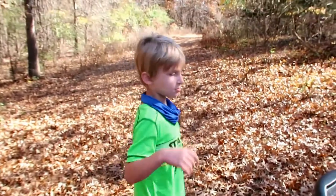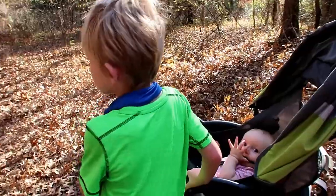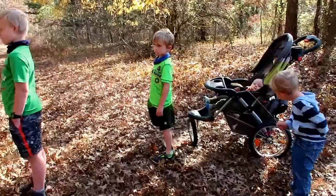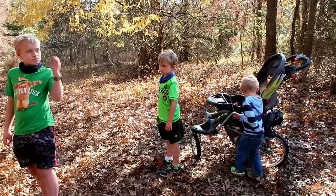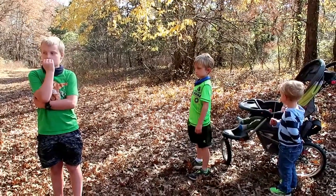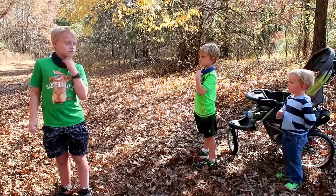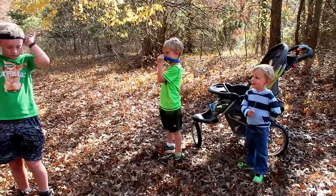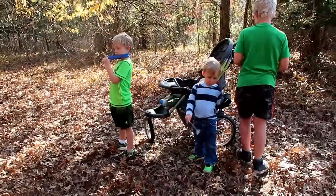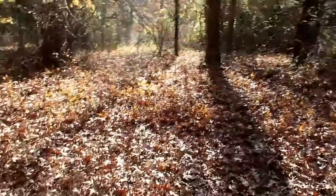Hey, Colin. We should try to get a picture of you guys, huh? Here's all four of the kiddos at the trail today. Aiden, Colin, Donovan, and Evan. You guys can take your face masks off. I want to try to get a good picture of all four of you together here today. Maybe we should sit you down right here and try to get a picture.